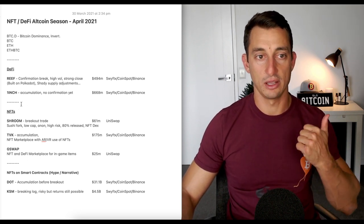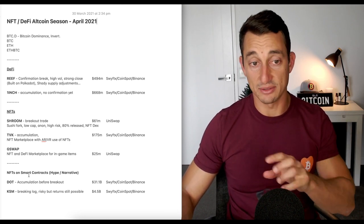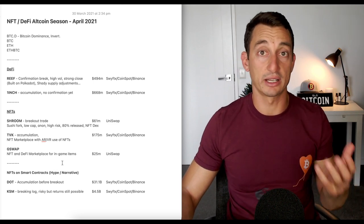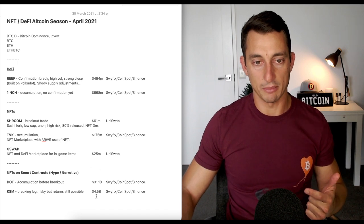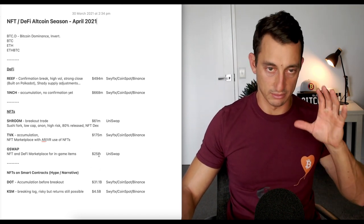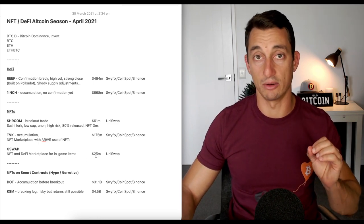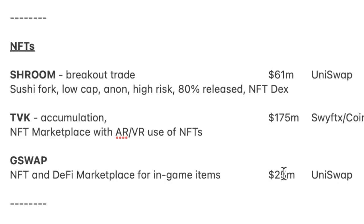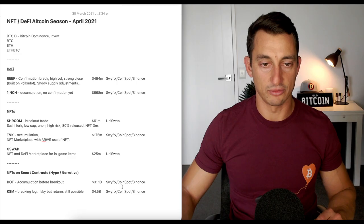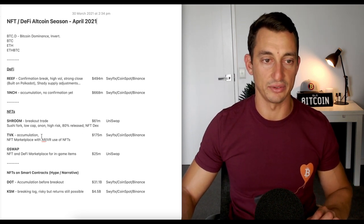Following on from Bitcoin dominance, we're going to go check out these projects here. In DeFi, I've got Reef, 1inch, NFTs, Shroom, TVK, GSwap. NFTs on smart contracts because the hype and the narrative looks like it's shifting across to things like Polkadot and Kusama. So we're going to check those out as well. Here are the market caps. These are our super small hidden DeFi NFT gems. GSwap 25, I have talked about that on a previous video, which the Daily HODL did an article on my video for their website. So 25 mil and Shroom at 61 mil. Of course, these are massive, so they're not the small hidden stuff. It's this NFT stuff here that we're gonna have a look at.